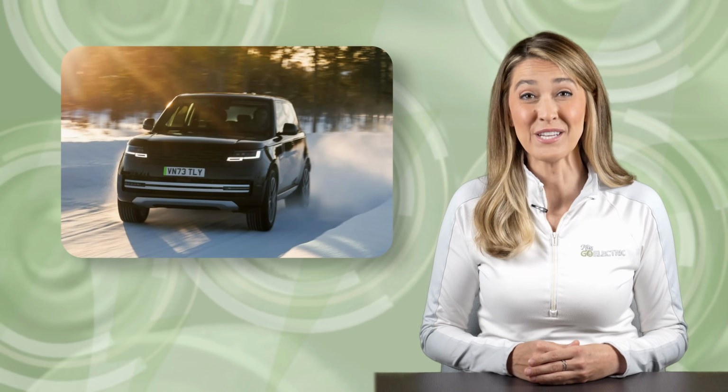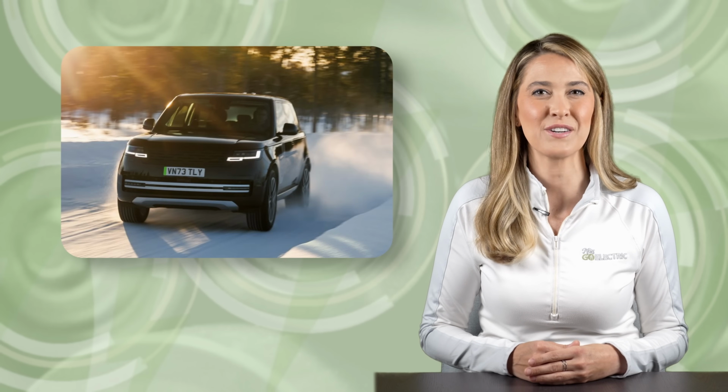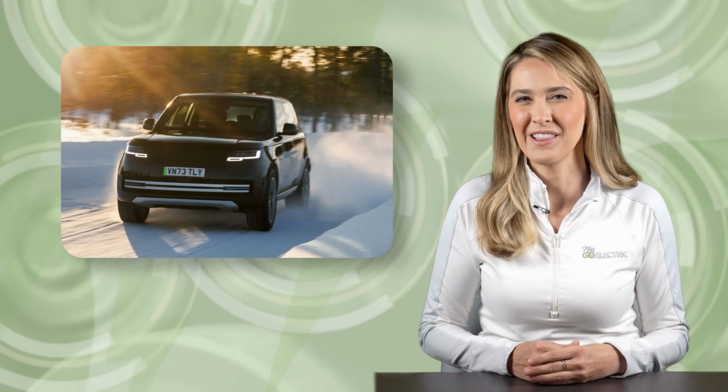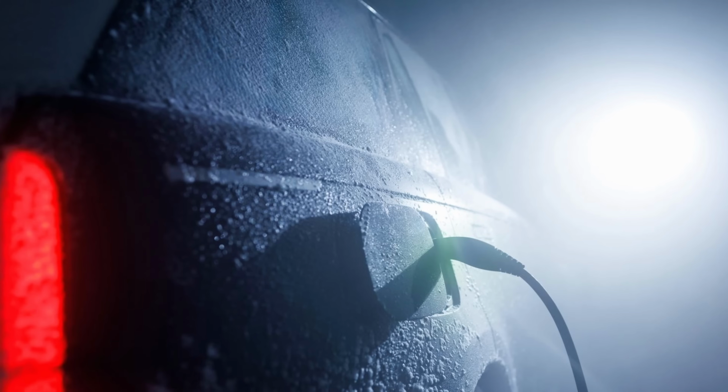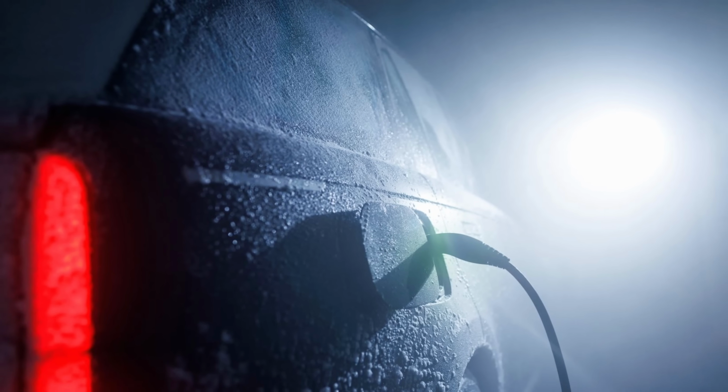Up next, Range Rover revealed photos of their first all-electric SUV this week with a teaser of their prototype testing, but little information was provided. Land Rover says both the 800-volt battery and drive motors are assembled in-house by the automaker.